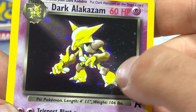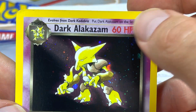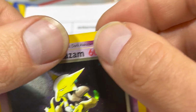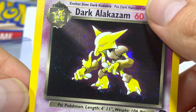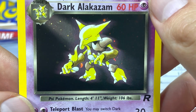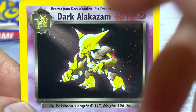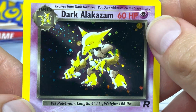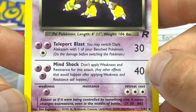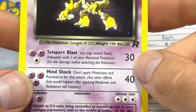You can see there's some minor scratches or print lines in the holo foil, but really the card overall is pretty solid. There's some stains up top. Nothing too big of a deal. I mean, I've enjoyed Dark Alakazam. Definitely a cool card. It would be nice if his holographic stood out just a little bit more. I know what they were going for, but whatever. Checking for any sort of misprints we might miss. The rest of the card looks solid, and the centering looks pretty much even.